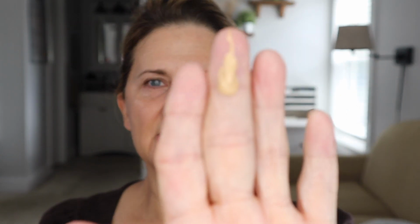I am going to use the Physicians Formula Butter Believe It foundation. I'm in the middle of really testing this. I know I need to go light with this, so I did about that much. I don't think this is a great color for me, but it's not horrible once it starts blending out. And that was probably too much as well. Oh, my hair is going crazy.